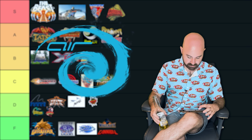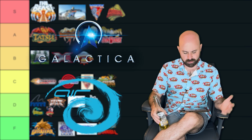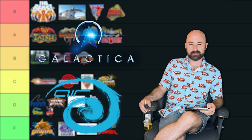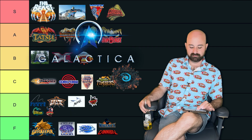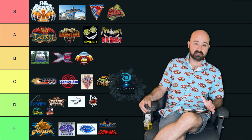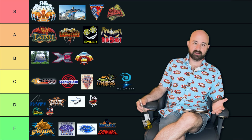Air, formerly Air, is now Galactica. Let's rank both of these. Air, I like it. A nice little logo. Looks like it belongs on like a water bottle or something. I'm gonna give it C tier. Galactica, you know what? You also go in C tier. I like the logo, but it looks like a generic Stargate clone.